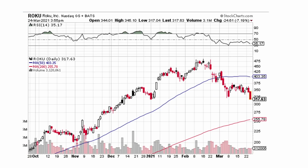Now I'm going to go into some individual companies that look pretty weak. These were market leaders. These were companies that were very strong, and now they're looking pretty dang weak. I'm going to show you what I'm seeing in the charts here.